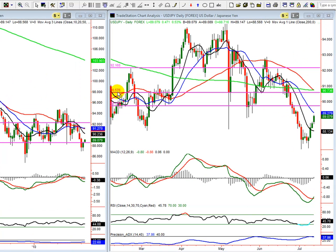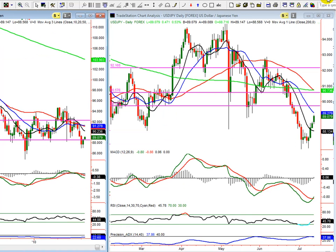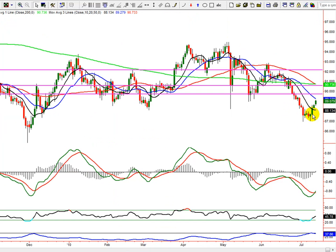Those who are on our paid service know that Nick made a couple of calls last week regarding the yen, has scaled into the position and is currently long, and it looks like it's still got a long way to go on this weekly to pull back up towards these moving averages. So that's still looking very strong, very bullish. And again, on the daily, there's still a nice little double bottom here, still looks to be pushing higher.